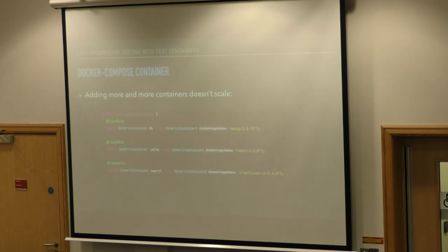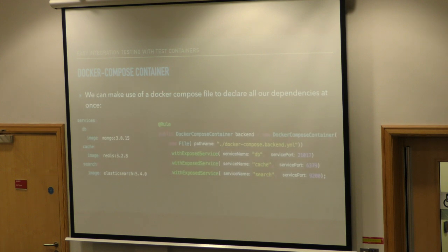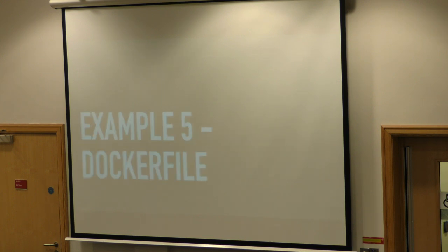And in Testcontainers, rather than outlining all your containers like this, you can put them in a Docker Compose file, and it's able to read that fine. You can pass it in using Docker Compose container, just say the path of the file, and you're even able to make changes after it's been read in. So it's just finding it by the key: database, cache, search. And then another example, you can read in Dockerfiles.